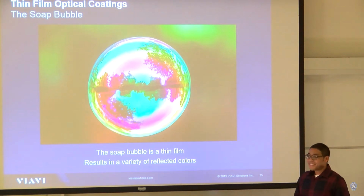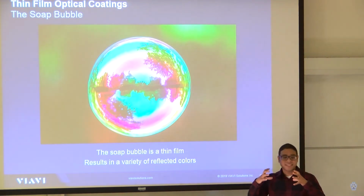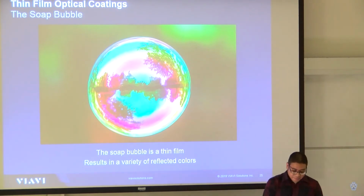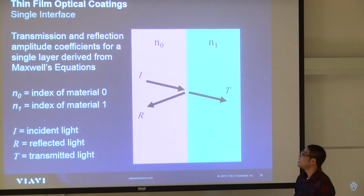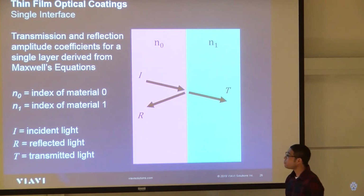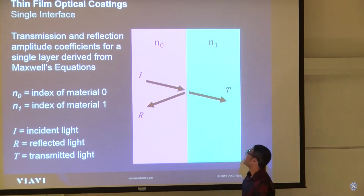So this soap bubble is a very common way of explaining what a thin film is, because the soap bubble itself is a thin film. You have air, a very thin layer of soap, and then air on the inside. So you have an interference pattern that results in basically a variety of reflected colors. So based on Maxwell's equations, you could calculate, from an electromagnetic wave going from one type of material with one refractive index to another, the reflection and transmission amplitudes. You could also calculate, I didn't put here, the phase upon reflection of that light.